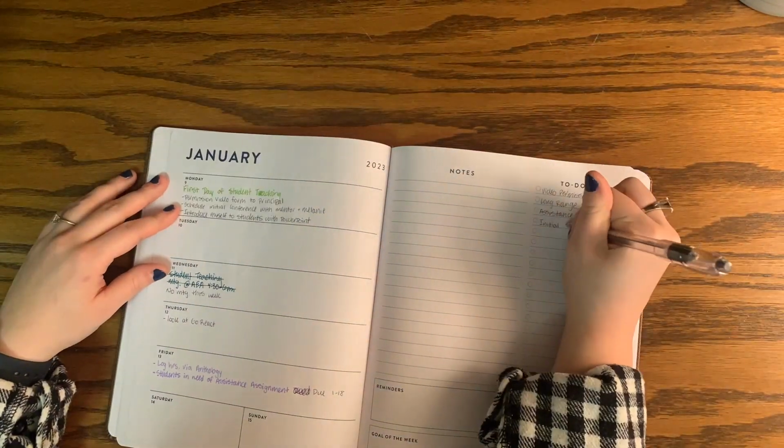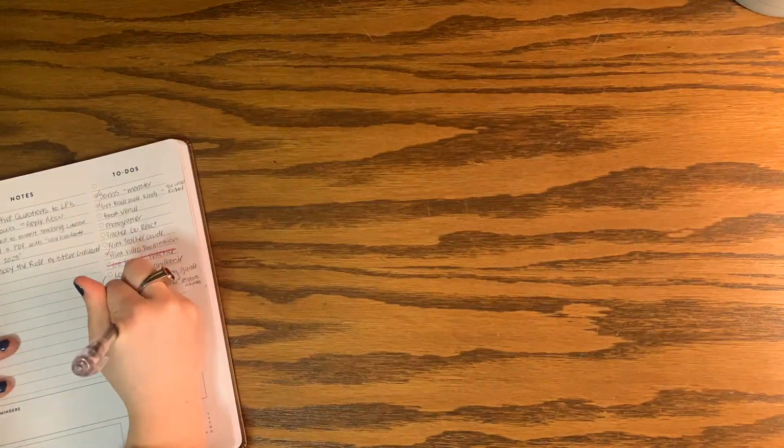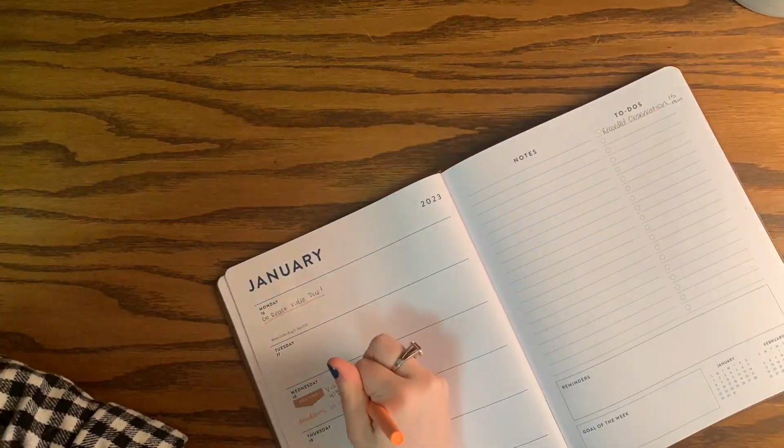I also did not get to finish adding to my planner, which is okay. I might do that now and include it at the end here for you. You can just watch the time lapse of me writing in that, or I might put it before this too, so you'll know if I did it, but I'm pretty comfortably caught up. I need to add a few more things from the to-do list.